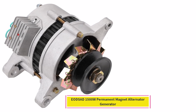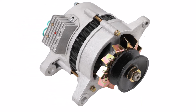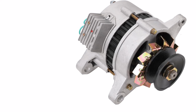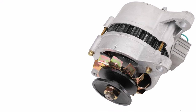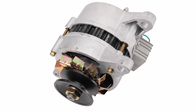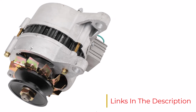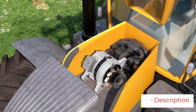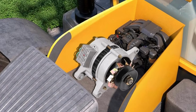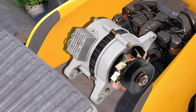Number 2. This is the EODSAD 1500W permanent magnet alternator generator, a low RPM single-phase AC/DC PMA with built-in voltage stabilizer for compact power generation setups. 1500W permanent magnet alternator generator. 14V AC/DC output for battery charging systems. Low RPM operation, works with slower engines. Single-phase synchronous generator design. Built-in voltage stabilizer for more consistent output. Brushless permanent magnet construction. Lightweight design, only 4.77 pounds. Compact size for easy mounting in DIY setups. Includes silicon rectifier generator component.